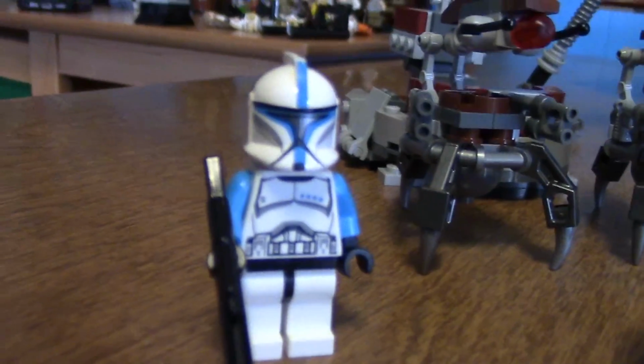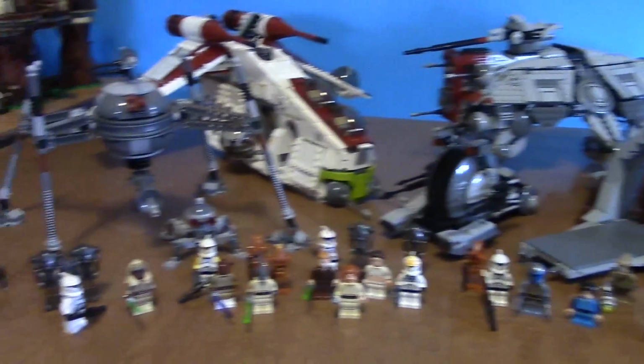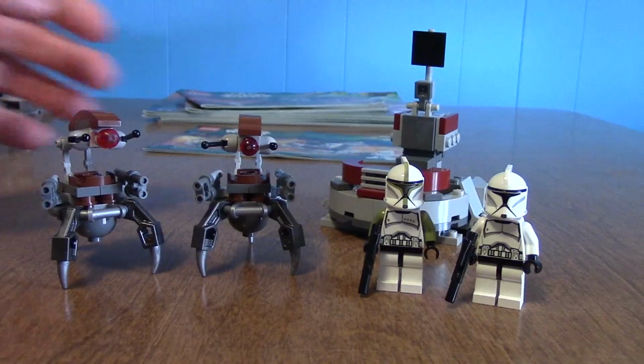And as well as the polybag that came out later that year, which was the blue Clone Lieutenant. So, I'm going to separate these sets out. We're going to take a look at each set individually, take a tiny little in-depth look. So starting off with the smallest set is the Clone Troopers vs.